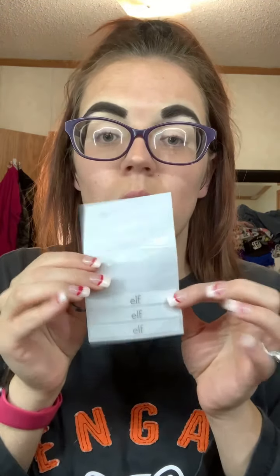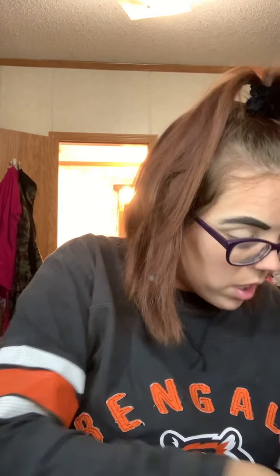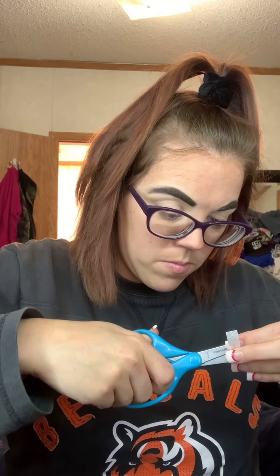So, let's go ahead and add our elf eye tapes. And what I like to do is take this one elf eye tape and cut it in half. Get double use out of one product. It's always super nice. Cut it right about the middle of the E. Cut that E right in half.